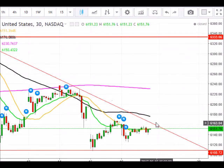It could be fake, it could not be. So we'll have to see what happens. But in the general grand scheme of how the pattern's playing out right now, I think it would be a fake breakout, but we'll have to see what happens. But again, 6190 is the level to watch for.